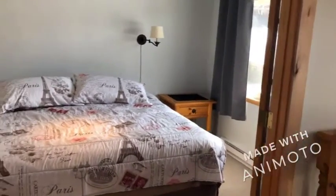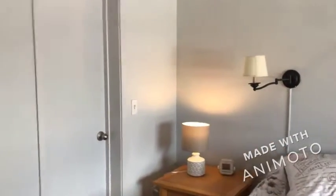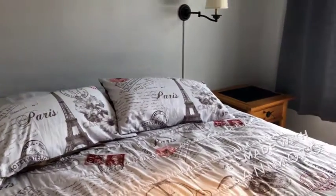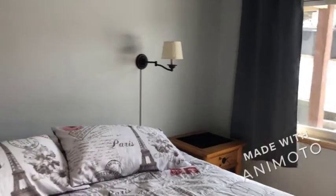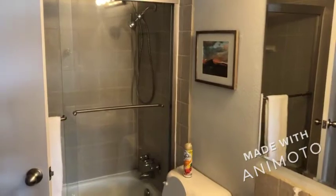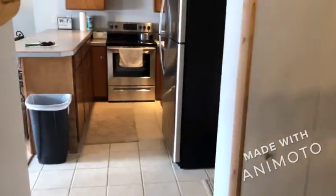Here is the bedroom, has French doors. And a door to the bathroom. And the bathroom opens up to the front entry again.